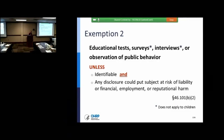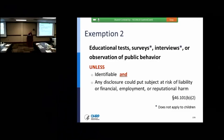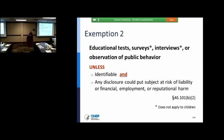I know we've been bouncing you back and forth quite a bit today. Educational tests, surveys, interviews, or observation of public behavior, unless it's identifiable and any disclosure could put the subject at risk of criminal or civil liability, financial, employment, or reputational harm. I leveled those all out for you there. Remember this does not apply to children. The protocol did acknowledge you had to be over 18 in this particular case.